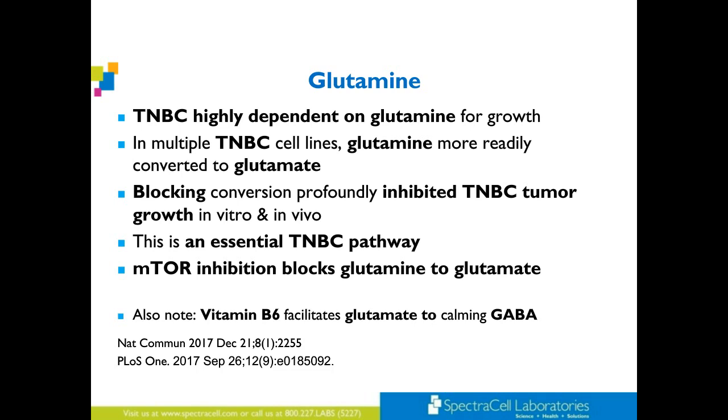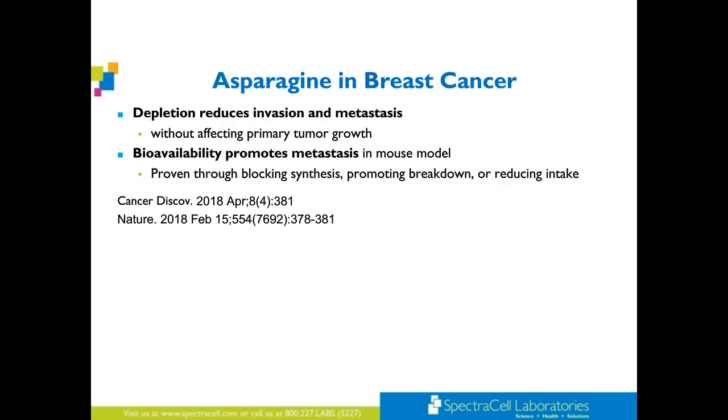So mTOR inhibition, again, blocks glutamine conversion to glutamate. So asparagine depletion reduces invasion and metastasis without affecting primary tumor growth. The bioavailability promotes metastasis in the mouse model.